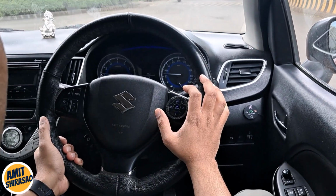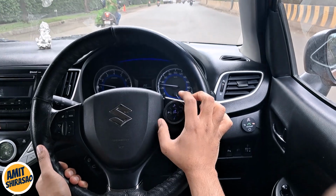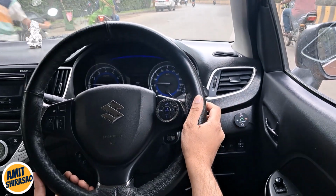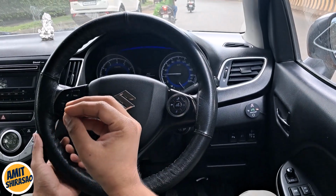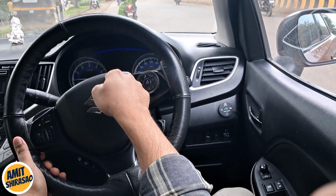Okay, but now that speed is too much, especially when the roads are filled with such speed breakers. So I have to reduce the speed. I'm just turning the dial backwards, and now the speed will reduce. Now let the speed not reduce beyond 20. That's what you need to control, otherwise it will disengage automatically. So I'll keep the speed around 20 kilometers per hour.